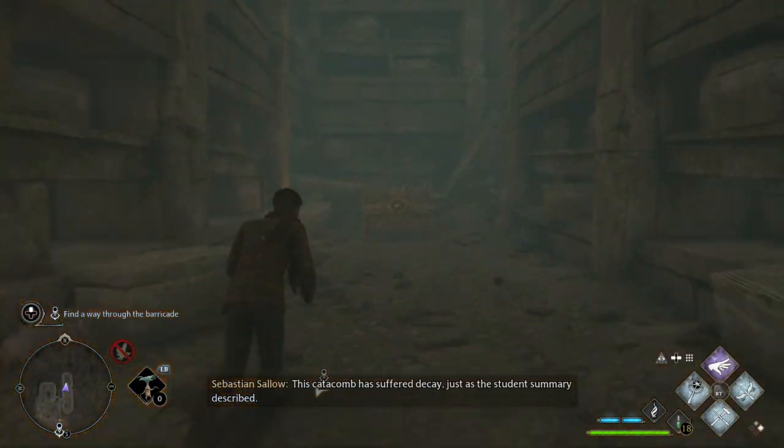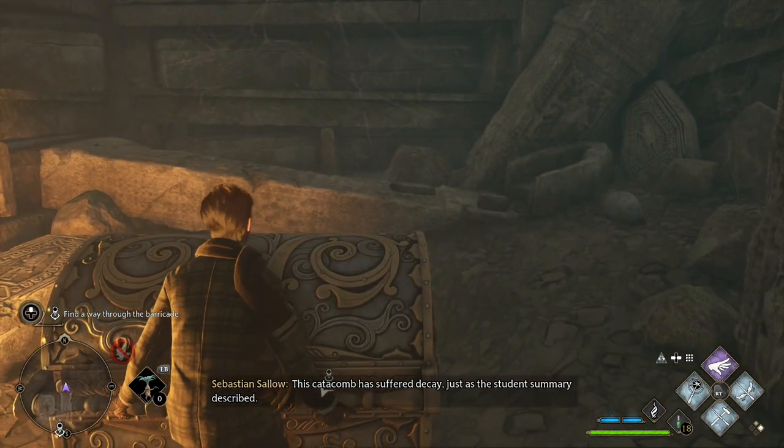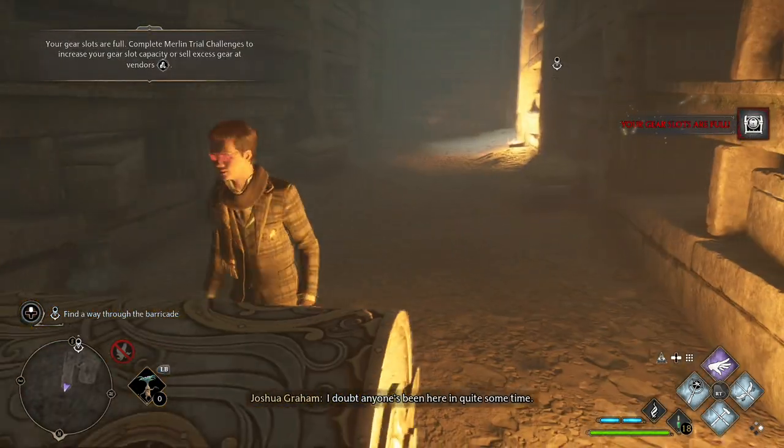This catacomb has suffered decay, just as the student summary described. I doubt anyone's been here in quite some time.